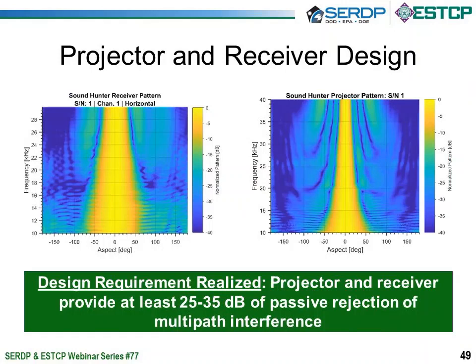The projector and receiver design were critical to this, and this is where I emphasize the design requirement that came out from our modeling and simulation of multipath analysis. On the left is a 10 to 30 kilohertz beam pattern of our receiver. On the right is a 10 to 40 kilohertz beam pattern of our projector. And you can see in both cases that the front to back ratio, the ratio of how sensitive the receiver is in the direction that you care about to the back side, is in excess of 25 dB, both for the projector and for the receiver. So this would be the front to back ratio. It's really that design that helps us mitigate multipath interference. It gives us passive isolation against those first order multipath rays that we talked about. So that helps to clean up the imagery and make it usable.